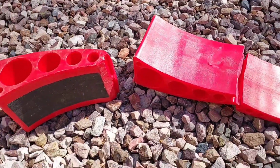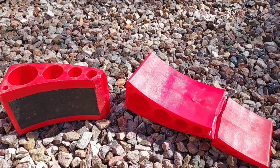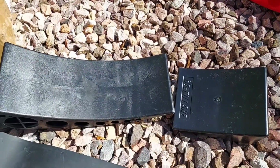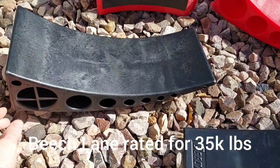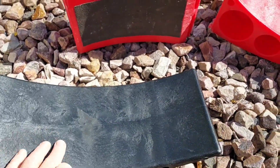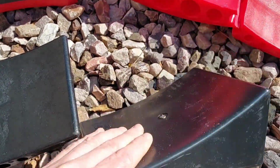And so I have 3 of these, and all 3 broke, and they're rated for 30,000 pounds, and my trailer only weighs 8,600, I think, so I'm well under the weight limit. So I bought these Beach Lane levelers here. They're quite a bit heavier duty, quite a bit more weight, so it's a thicker plastic. It's even reinforced on this top one here. This weighs quite a bit more than the Anderson. And you've got the grid pattern on the bottom to take the weight.